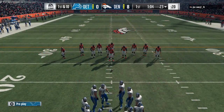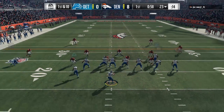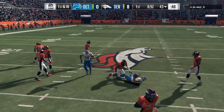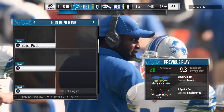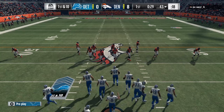And a new set of downs here after picking up the first on the ground. From the gun, here's Stafford. And Jones has it over the middle. And he's brought down after a good gain. A good pickup there of 20 yards. And now a first down following that long gain.